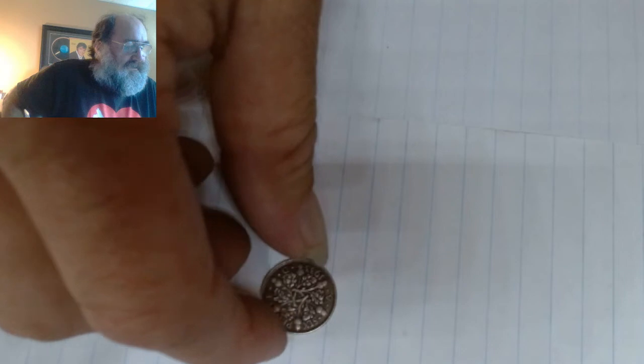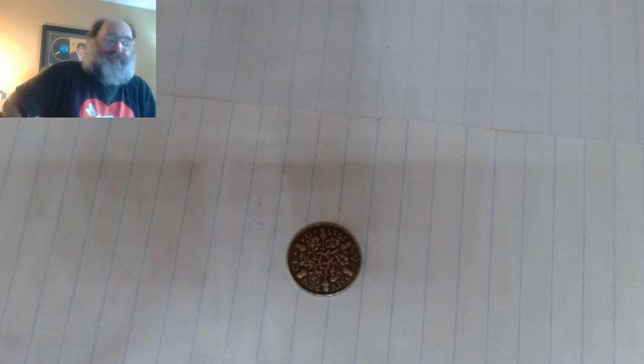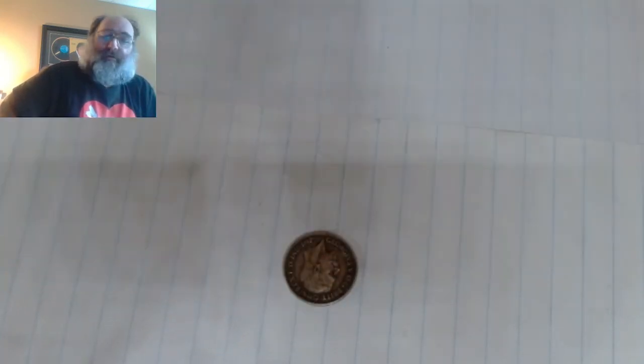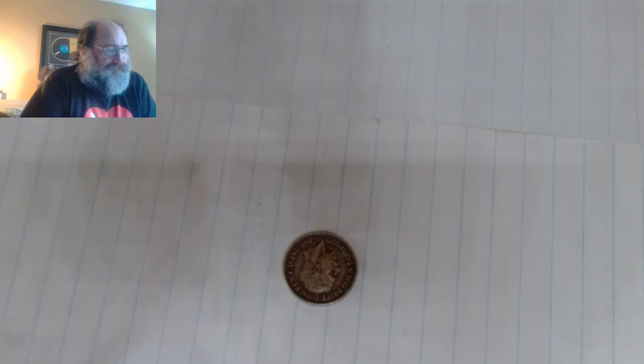This is a 1933 British silver sixpence. Now, I know it's silver. I just don't know the silver content of it. I'm saying that it's probably going to be around 50% silver. And being that's 1933, I'd have to say that's probably King George V on there without a crown.